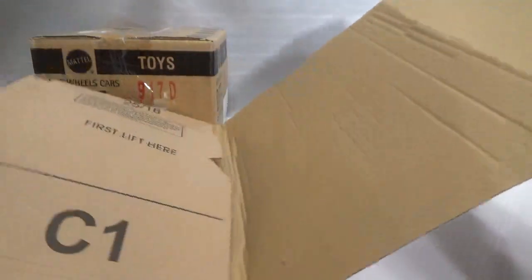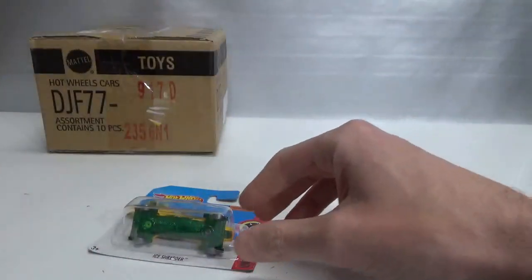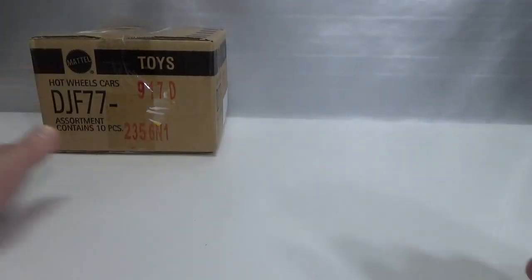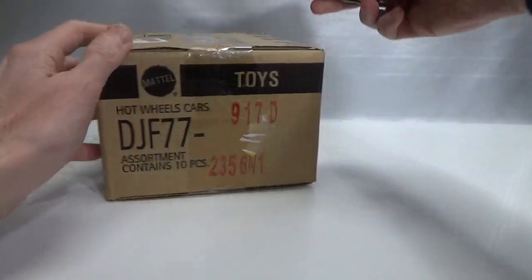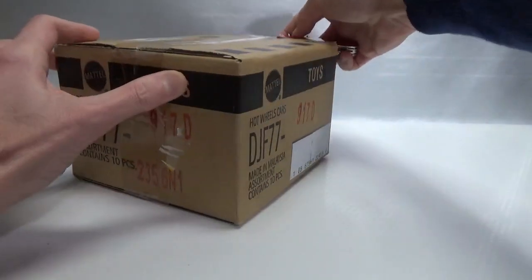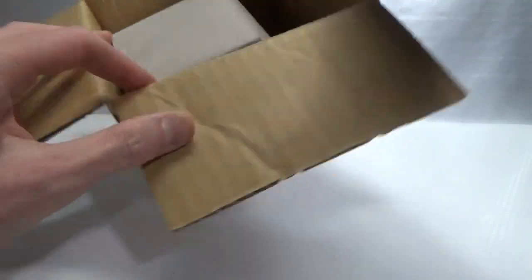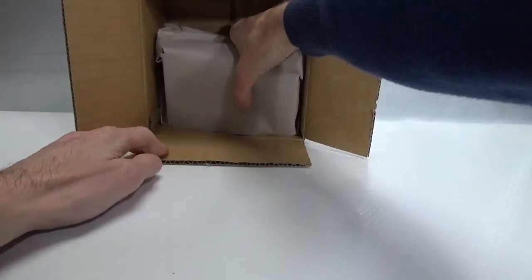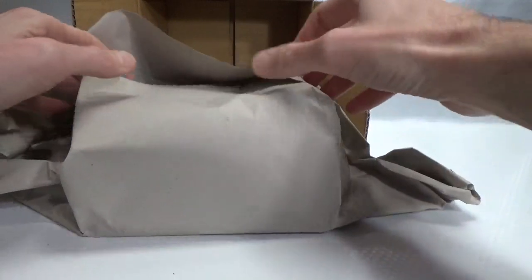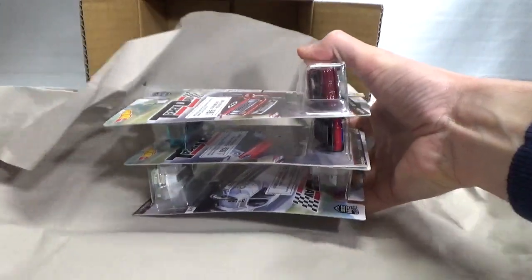So let's see what's in here. Uh-oh, it is a fantasy car, of course. Lucky me. So well, what can you do? It's that or pay shipping, and I'm not willing to do that. So let's see what we have in here. So this is nicely packaged. Get rid of all this paper.